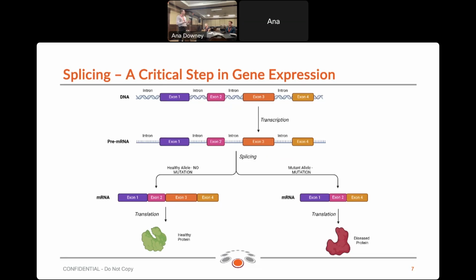A lot of the times in research, we use methods by which you overexpress proteins. I'm a proponent of, I really do like to think we need to look at the patient material as well. So it's really important whenever possible for researchers to use patient material.